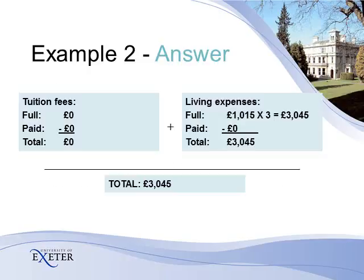Now we'll look at the answer together. This student doesn't have to pay any tuition fees for this year. So on the left, she doesn't have to have any tuition fee money in her bank account. Remember, she's a continuing student, currently enrolled, and only has 3 months remaining on her course. Therefore, she only needs to show 3 months' worth of living expenses, which equals £3,045. She can't make any deductions for her accommodation payment because it was made to a private company and not to the university. So the total she needs to show is £3,045.